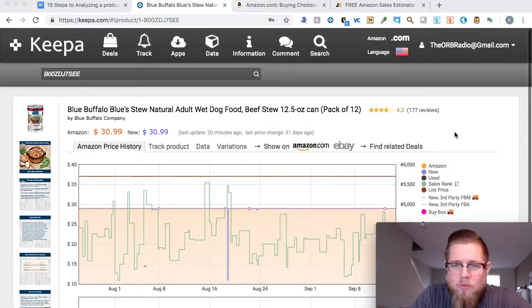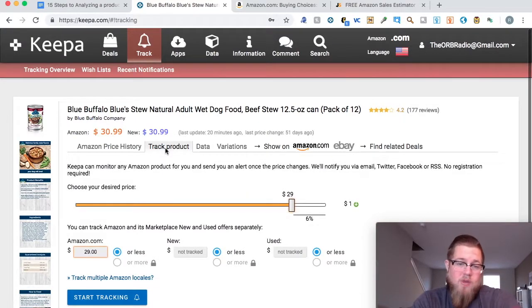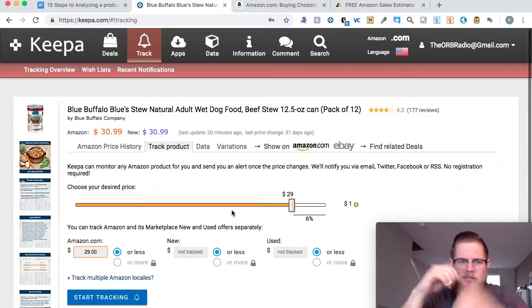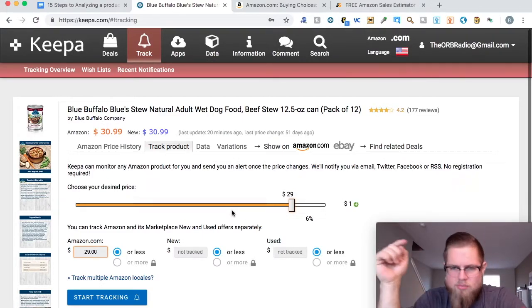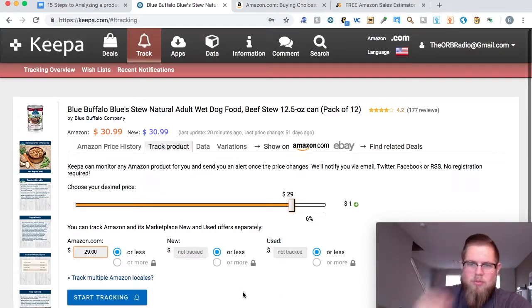One thing I wanted to mention real quick is you can track products. You can put in their ASIN, and you can click right here. You click on track product, and you can set it so that whenever it's less than this price, I want to know, or whenever it goes over this price, I want to know. And that's really handy at Q4. That's kind of a little bonus piece of information. You can do that, and it'll send you email updates about when products are spiked and when products are bottomed out.